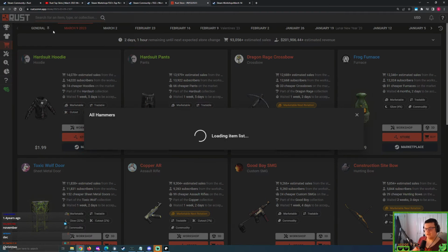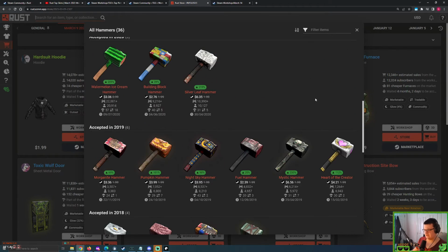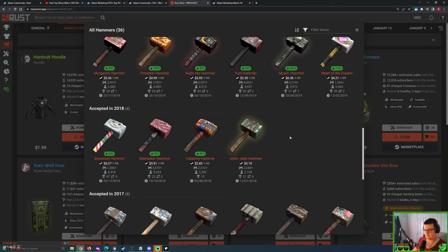Here we go. It was over a year ago, March 3rd, 2022. It's now 14th of March 2023. It's been over a year since we had a marketable hammer skin being accepted. I, for the life of me, don't know why Facepunch suddenly didn't like accepting hammer skins. They used to be a fairly common sight, and now, nope.